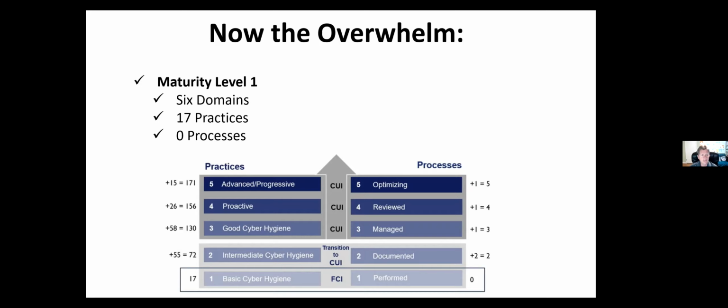And there are 0 processes, and I'll explain what a process is, but it basically is making sure that you're able to do the practices. So most of the time, the process says you have to do a policy, have written documentation. As you move up into manage, then you also have to prove that you're actually going to pay for it. And I'll talk about that a little bit.